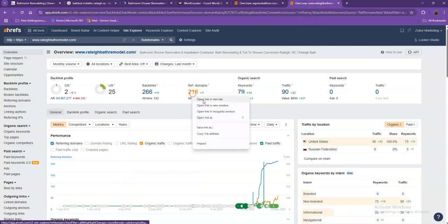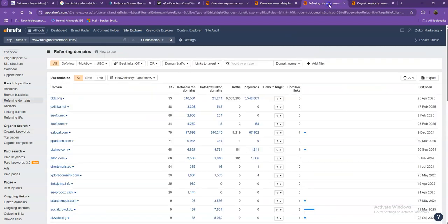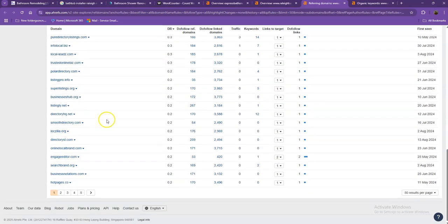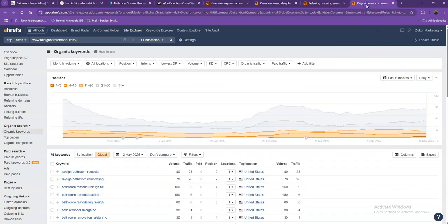So let's go ahead and take a look at the strong backlinks and the keywords that your competitors are using, and let's discuss the importance of this too, especially in making your website stronger and better. Starting off with the referring domains, these are all the directories they're currently listed on that brings them a lot of attention and a lot of traffic. That's why they're also ranking higher in the searches.